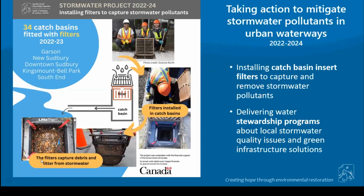So one of the things we did was reach out to local schools, libraries, and other properties throughout the city to inform them of our project and to get permission to install filters in their catch basins. The filters capture and divert stormwater pollutants such as litter, keep them from entering local waterways, and it also provides an opportunity to take a closer look at the variety of garbage and other pollutants that are entering the storm drains.